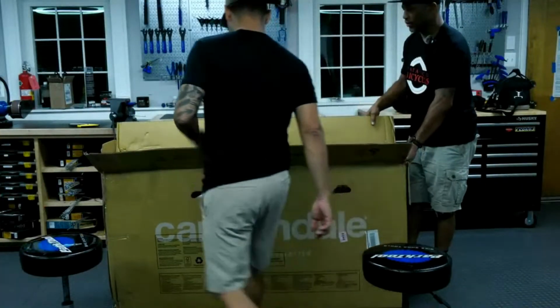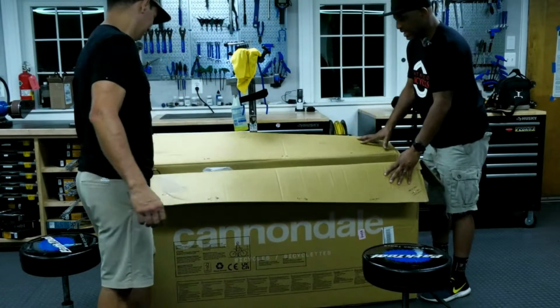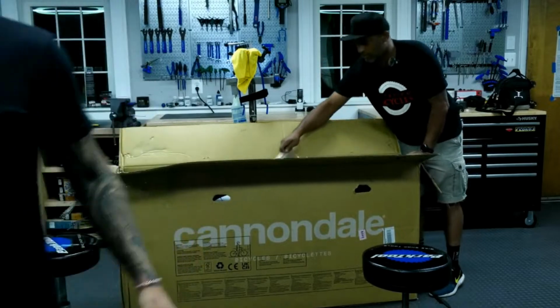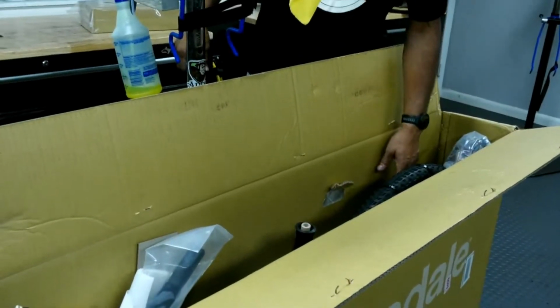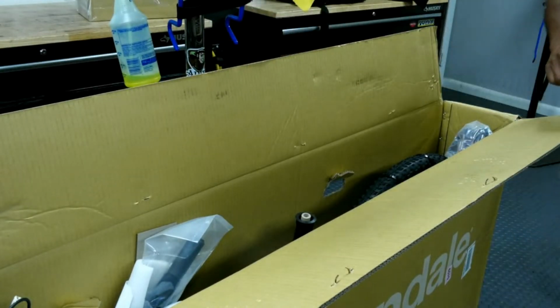All right, so when you get these bikes, they come in a box. A lot of people think that they come completely built, but they don't. They come with boxes inside of boxes. So this is just one of their typical parts boxes. I don't think there's anything else in it that I have to worry about.